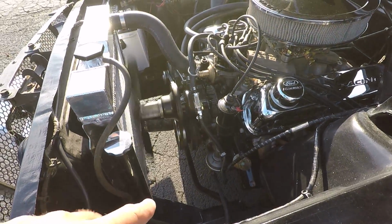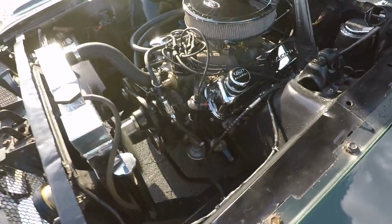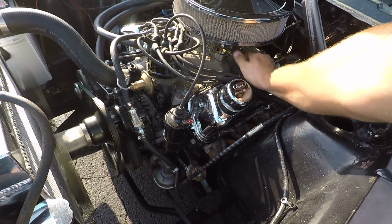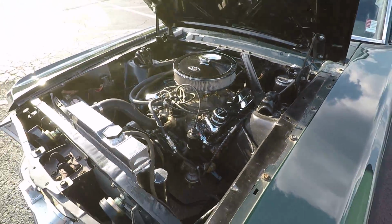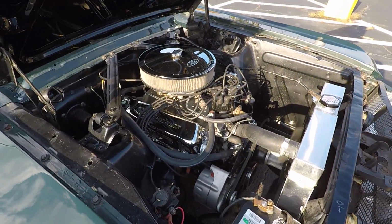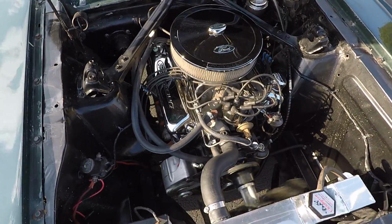Always check that balancer. It's nice and smooth and straight. The motor's nice and quiet. Quick response there. That's a nice, smooth, good-looking motor.